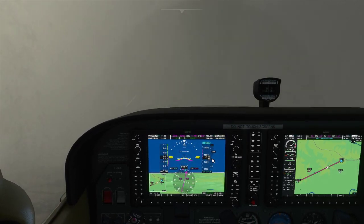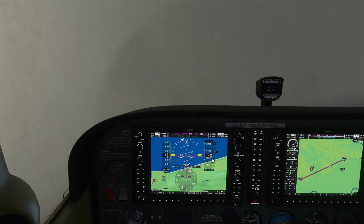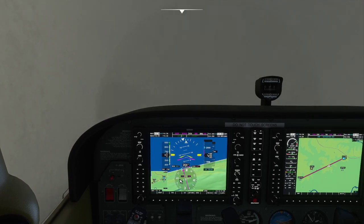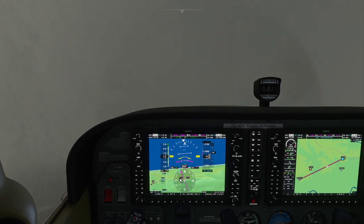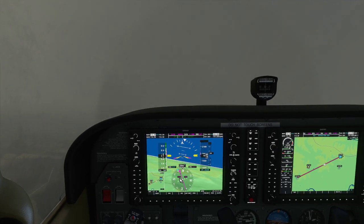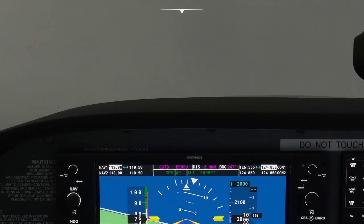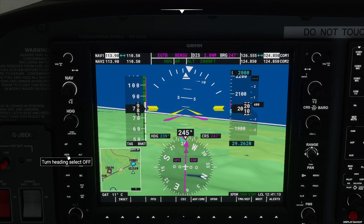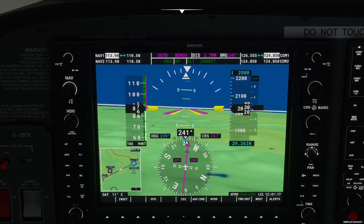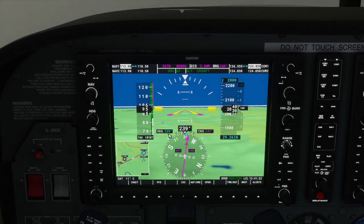It seems to be the SR22 that has the bug then. The Cessna 172 seems to work, although it's fishtailing like crazy to get near the navigation, which is a little bit disappointing. So if we were to go to heading hold mode instead, that now says heading, so it's going to follow the indicated heading on the compass, and it's done that quite happily.